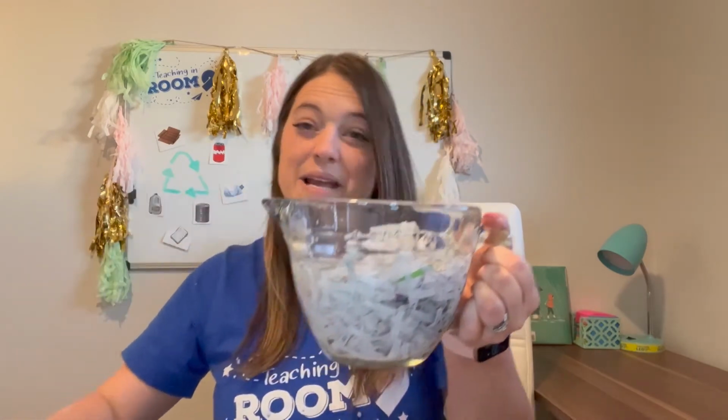So we're going to use these two things and some water to turn these scraps of paper into a new type of paper. How we start is I've already taken scraps of paper and I've soaked them in water. They're going to get kind of soggy and you want them to soak for quite a while. These have been soaking overnight so that they are ready to be blended together and create a new paper.